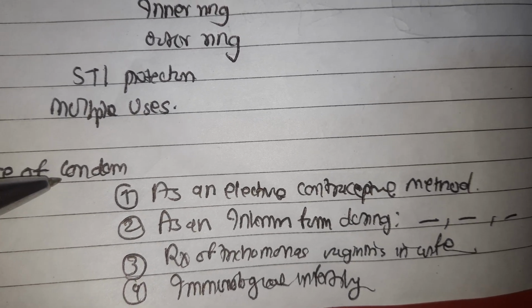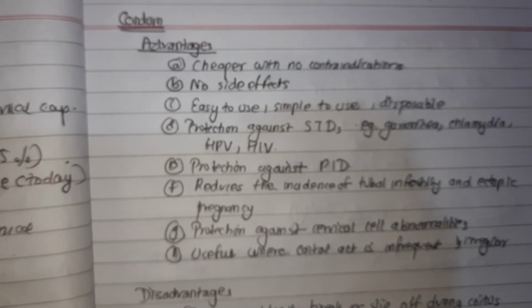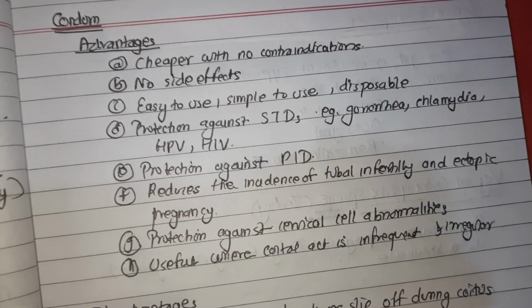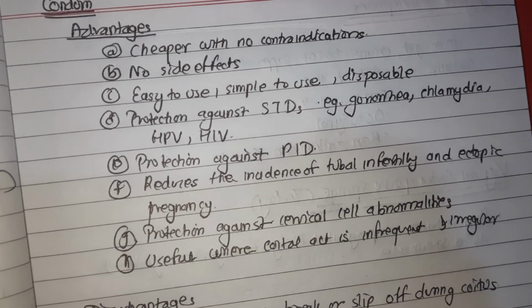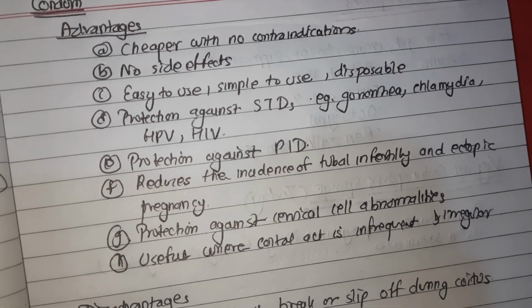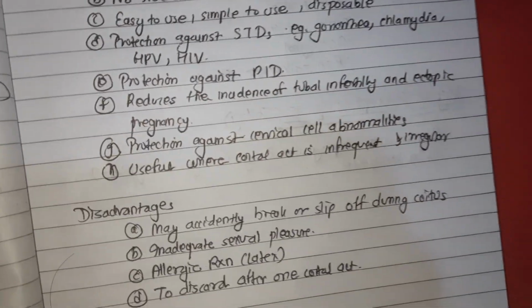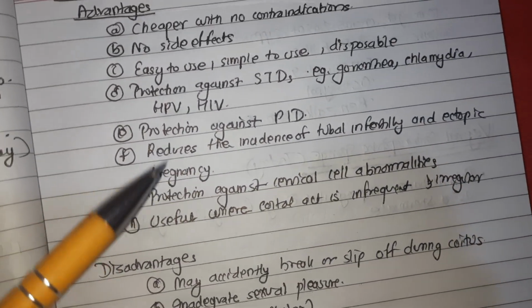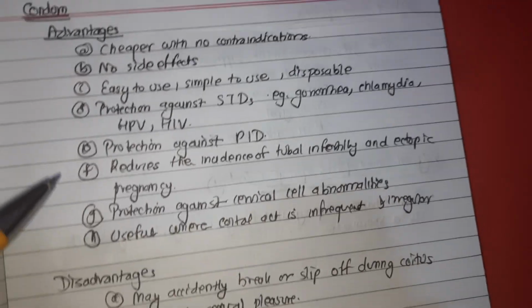So that was all. And the condom have other advantages, like they are cheaper with no contraindication, no side effect. They are easy to carry, simple to use, disposable. They protect against STDs like gonorrhea, chlamydia, HPV, HIV. They protect against PID. They reduce incidence of tubal infertility and ectopic pregnancy. The protection against cervical cell abnormalities, useful when the coital act is infrequent and irregular.